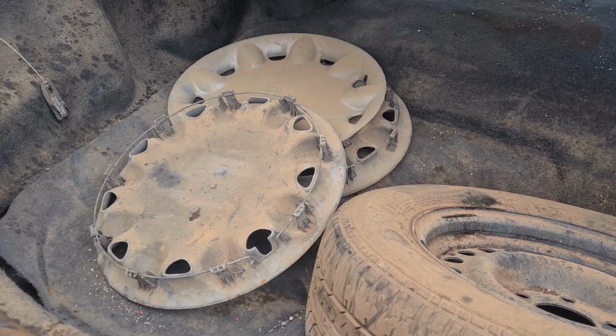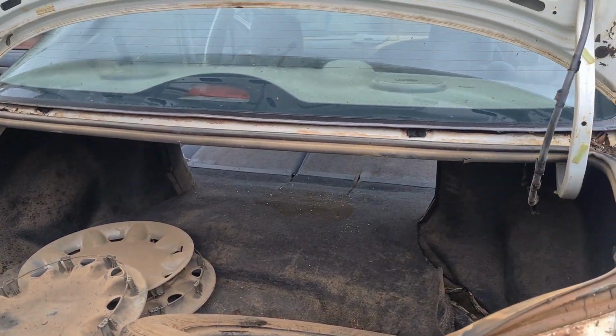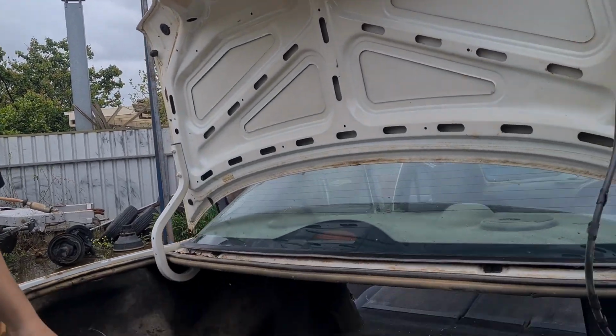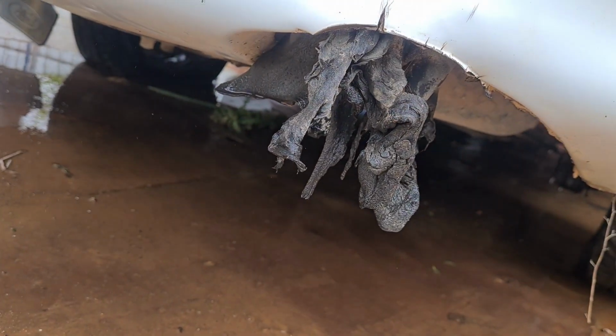So hubcaps, may as well pop this tail light out as well and pressure wash all the back, get this rubber nice and clean, get all the gunk out of here. And all of this stuff around here, keep washing. Just keep washing. This guy got a bit hot at some point. I'm not sure what's going on there, but that's another problem.